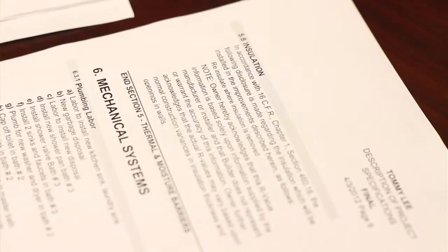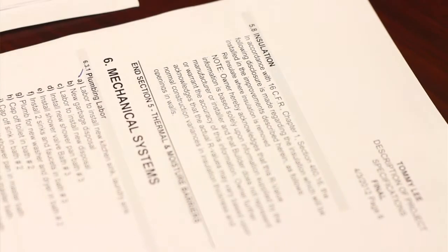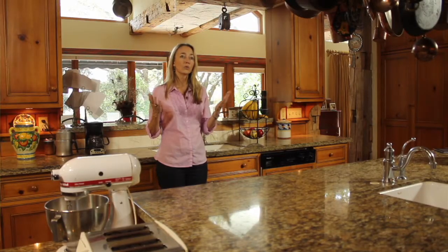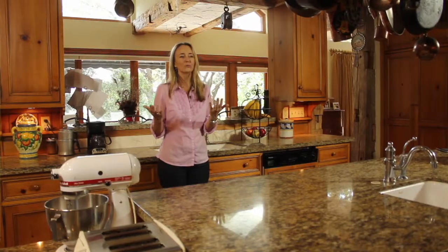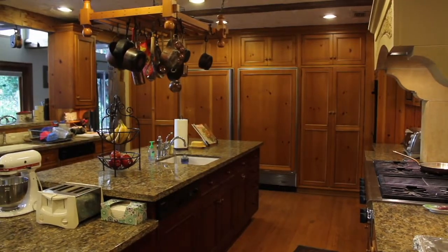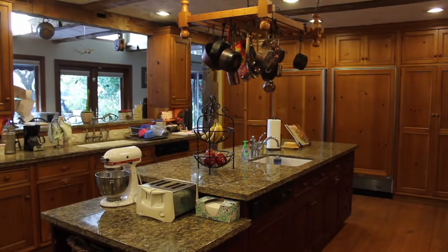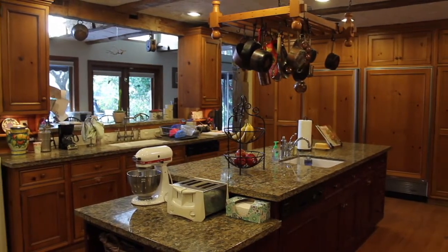In addition, you end up with a document that, even if you ultimately don't use that contractor, it's a document that you can use to evaluate other bids, and I think it's worthwhile as an investment. Because when you think about it, when you're remodeling your home, you are actually putting out a lot of cash for that and improving the value of your home. And I think that kind of an investment is worth spending some money to make sure you're using your money wisely.